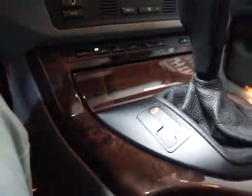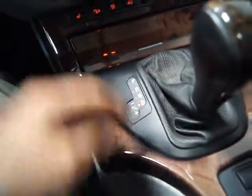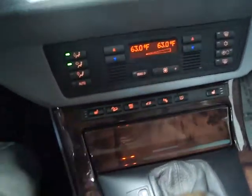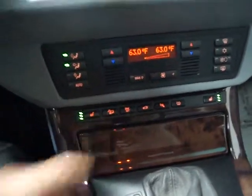So I'm going to start it up. It has a Steptronic transmission, so it's an automatic with a shiftable transmission. You move that over, and that's a downshift and an upshift. And then this is your option bar for X5s. You've got dual heated seats. This is hill descent control.